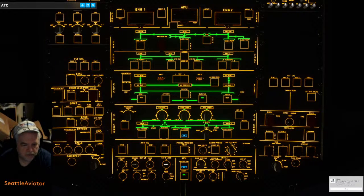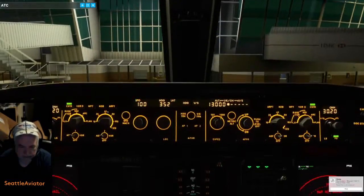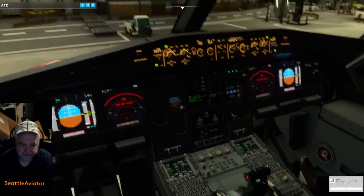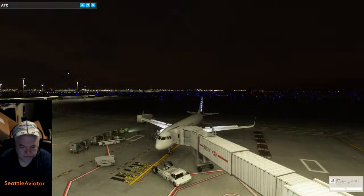Hi, the security and safety check are all done. Are we good to start boarding? Yes, you can start boarding. Okay. Let's get these fine folks aboard.